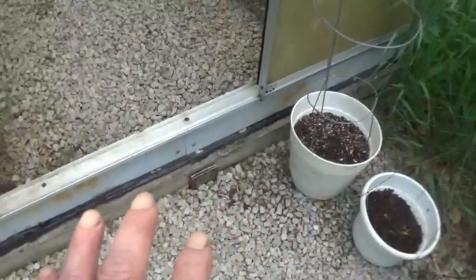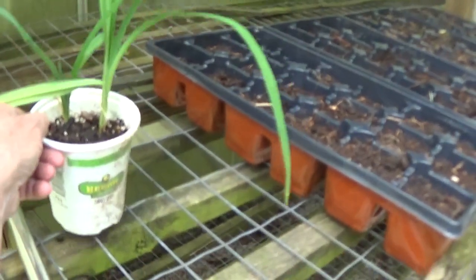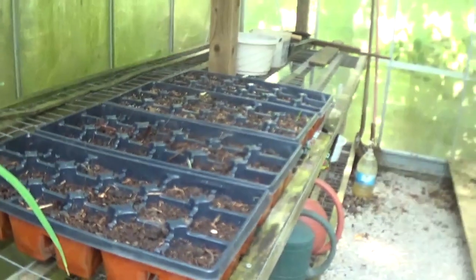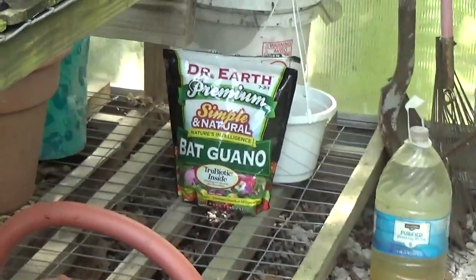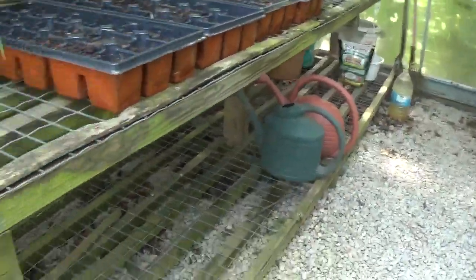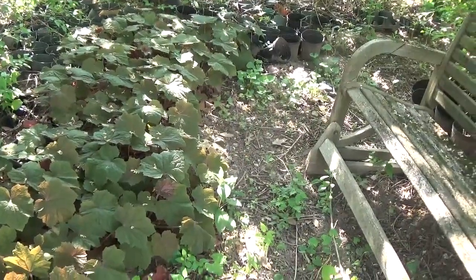And I added some bat guano. Cole is very sweet and gave me a bag of bat guano. This is just a daylily that Larry salvaged for me. Here's his little garden trays. He's got some stuff coming up. And there's my bat guano back there. When you open the bag, it's extremely dry, but it wets down pretty quick. All you got to do is add a little bit of water and swish it around. And I use it very loosely, and I kind of almost water with it. So, we'll see how that works out.